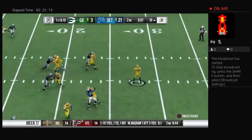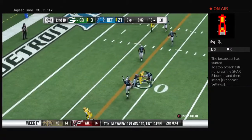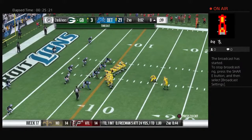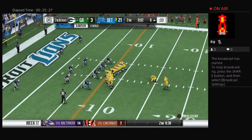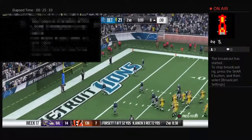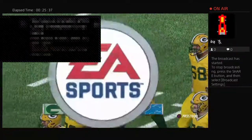On 1st and 10, here's Rodgers. And this is caught at the 8. And he's able to work it here to the 8-yard line. Now hold everything here. We're going to get a timeout by the offense. So as they take it over, we step aside. And Crosby puts it through. So we have come upon halftime here in Week 17.